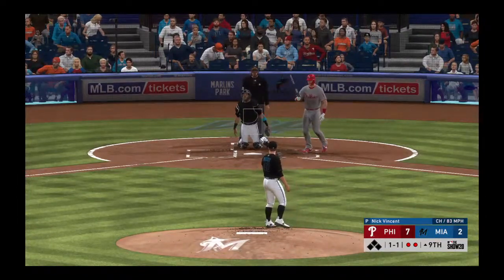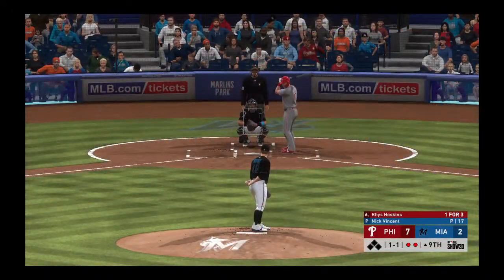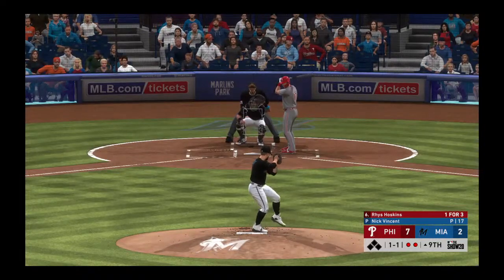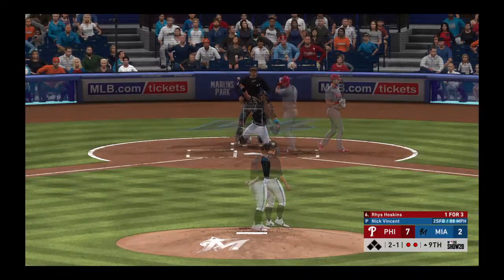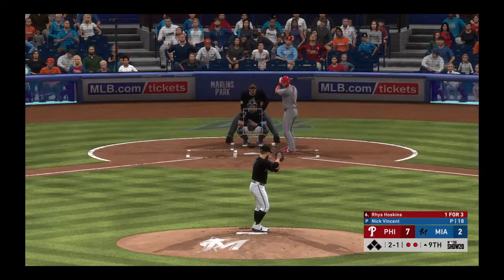Can't sit back long enough, and the count evens up at 1-1. And now pitch on the way. Ball two. Looks like this guy's afraid to throw the ball in the strike zone. Gave up that home run earlier in the inning. Needs to get back to being aggressive.